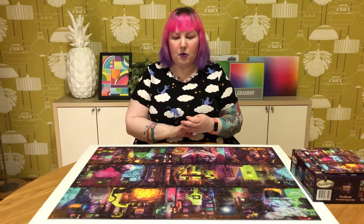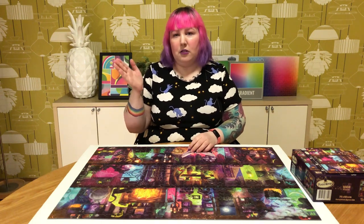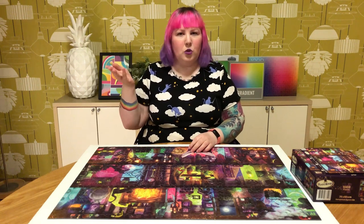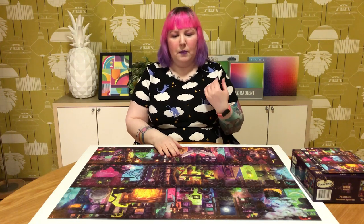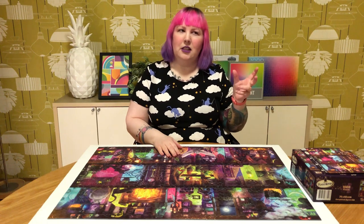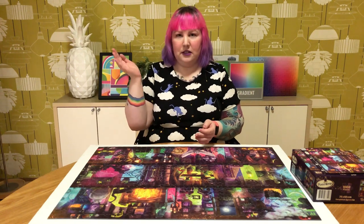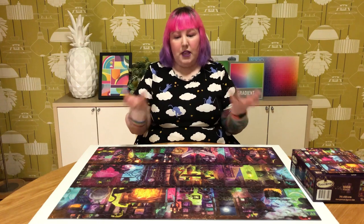But anyway, for that price, I would consider that price to be more on the high end of puzzle prices here in Australia. I've definitely seen puzzles higher than that at like $60, but probably not much more than that. And I'd probably say some of your mainstream brands at hobby and puzzle stores here are probably around the $25 to $35 range. So this is definitely on the higher end of puzzle prices. So what do you get for that price?